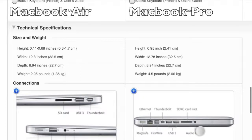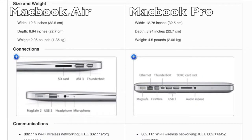Now let's look at the connections. The MacBook Air does not have any optical drive, like I said before. It does not have any Ethernet or FireWire. So those are the three things it does not have. That's why I recommend the MacBook Pro, because it has Ethernet. If you go to places, most places have Ethernet, but still some places do not have Ethernet. I mean, most places have a wireless connection, and some places do not.